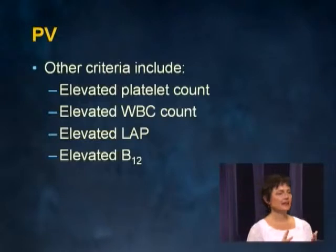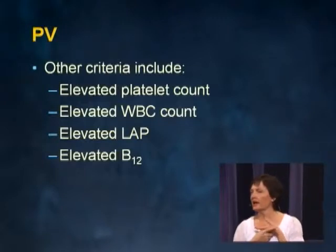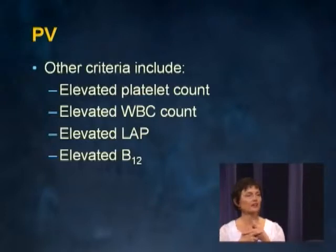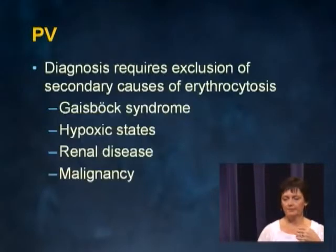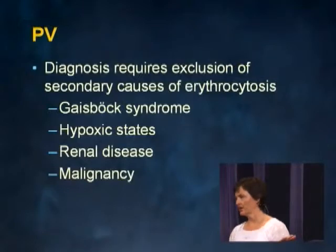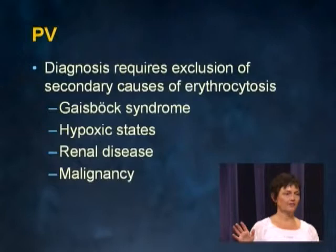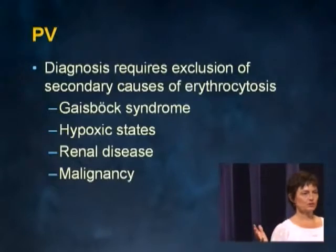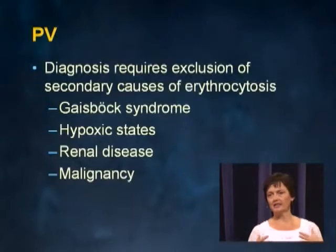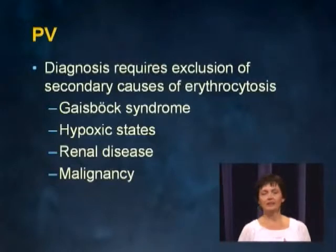Other things that you may see: an elevated platelet count, an elevated white count, an elevated LAP, so as opposed to CML where it's low, this one will be elevated. And sometimes you'll see an elevated B12 or B12 binding capacity. The primary thing, however, is that you have to exclude all those secondary causes. There are a ton of secondary causes for an elevated hemoglobin and hematocrit. The biggest ones would be cardiac disease, pulmonary disease, smokers, emphysema, so anything that makes you chronically hypoxic.